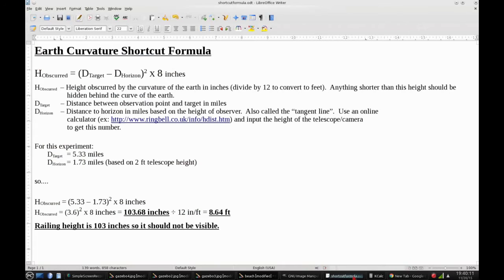So let's go to the calculations. This is the Earth curvature shortcut formula. The height obscured equals the distance to the target from the observer minus the distance to horizon, squared, times 8 inches. Now if you guys have listened to other flat earth people talking about this formula, they don't mention this distance to horizon thing, they just say distance squared in miles times 8 inches.